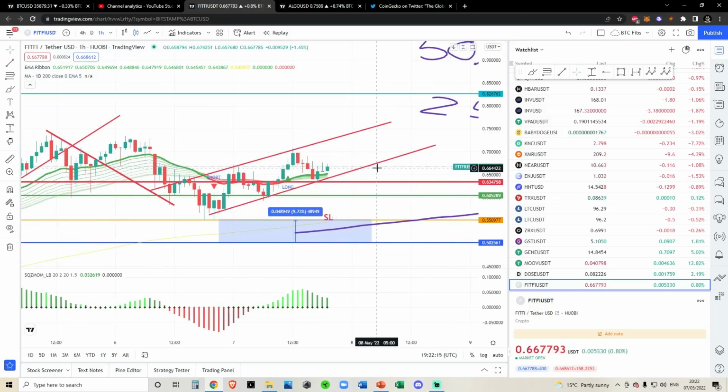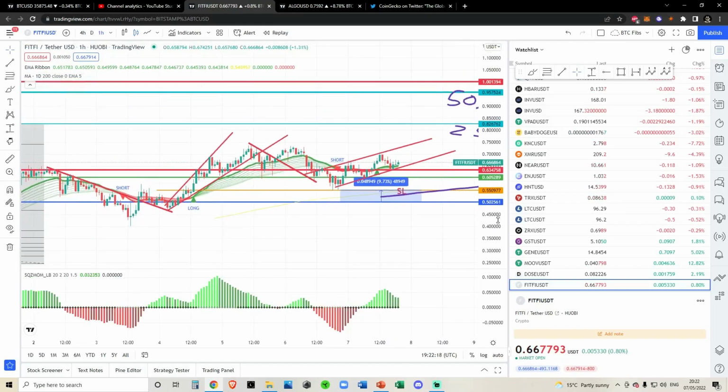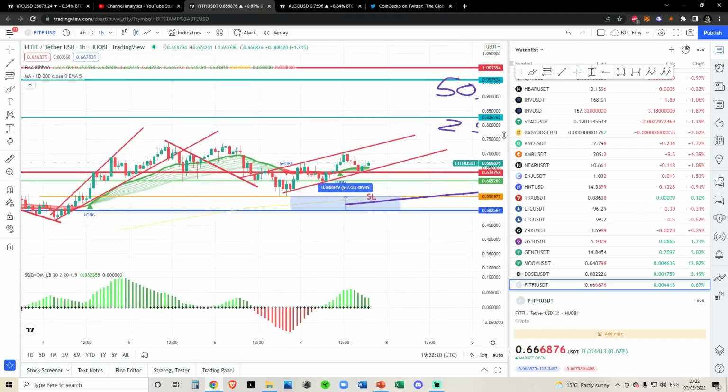Every time frame looks great. I'm telling you, trend is your friend until the end. We're super, super bullish. So that's all I've got for FITFI.